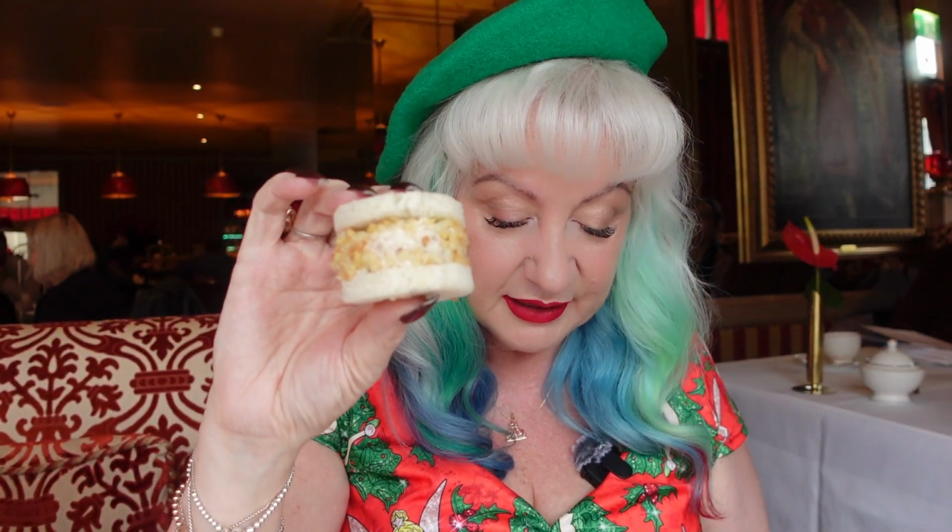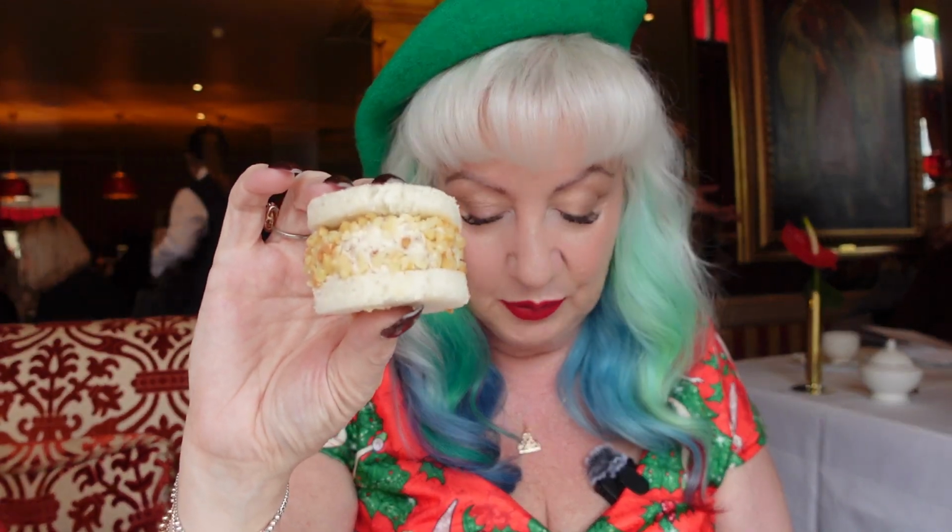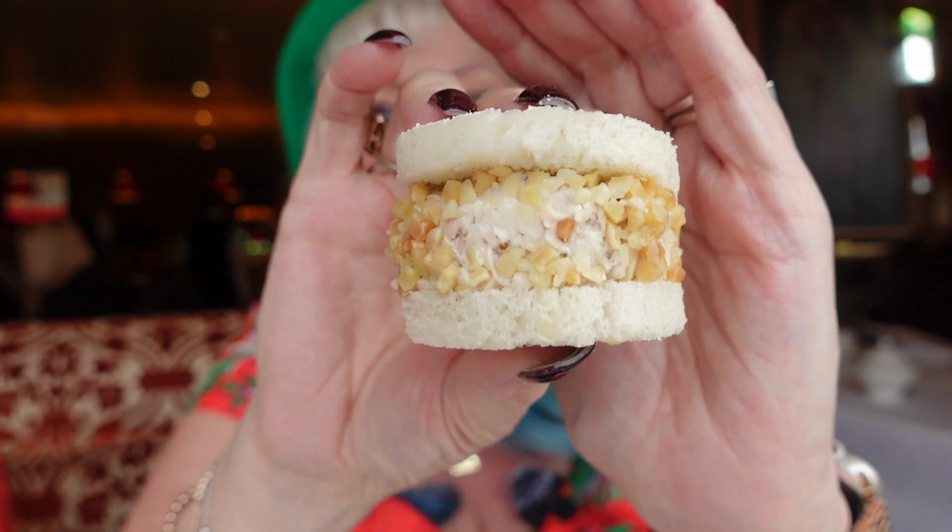So once again, I've got a lovely bit of chicken, grained mustard and mayonnaise with toasted almonds, and I'm looking forward to this. So let's try it. It smells beautiful. You know, I'm actually not going to take it right in my mouth. I'm going to cut it in half and proceed there. And I'll let you know how it goes.